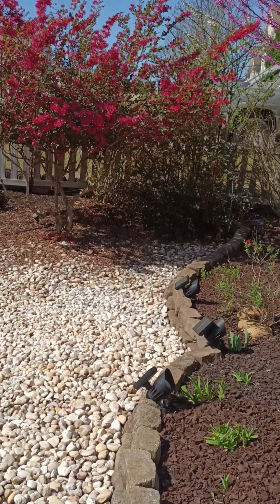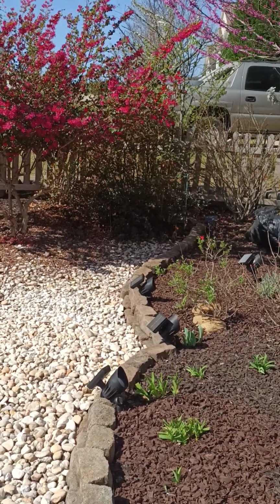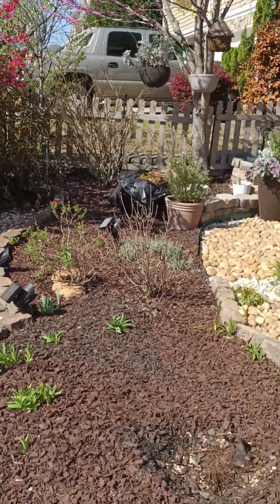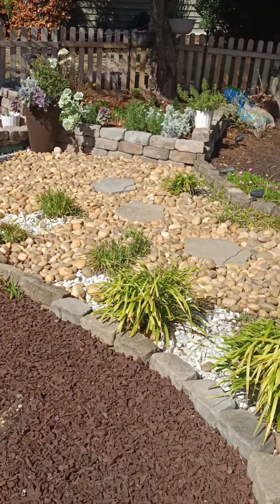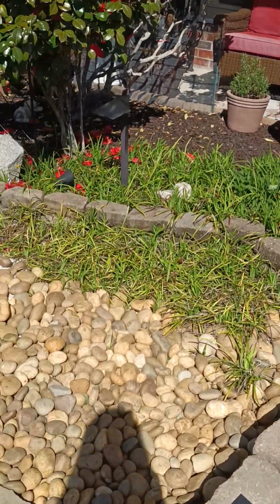That's Draco. He sees me. He wants to get out. But anyway, I got stuff blooming in all these beds, so they should be coming up in the spring.